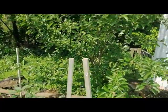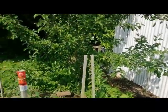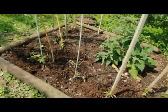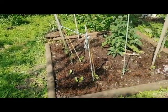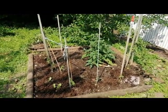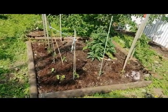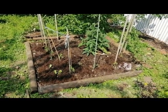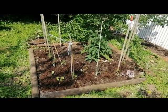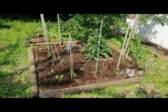And so this tree's just got quite big now, and it's shading the garden a little bit. So about 2 years ago, I just dug up another little area down here and made another little garden bed. And I tried this method of gardening. It's called the Three Sisters. I think it's some sort of Native American garden.